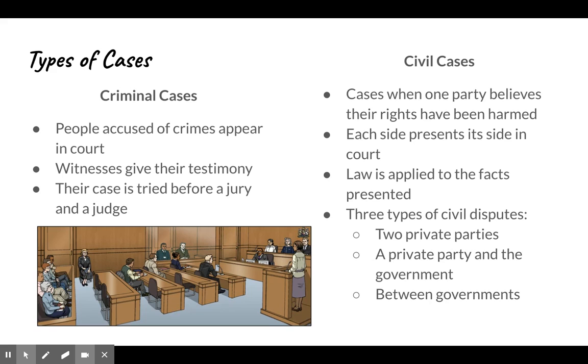And then there's the defense attorney, a lawyer who represents the person who's being accused. They are trying to convince the jury that this person did not commit the crime. Those are criminal cases, and we will learn that the federal court does hear some criminal cases.